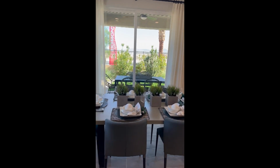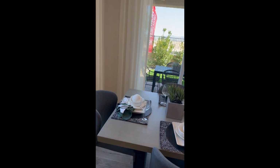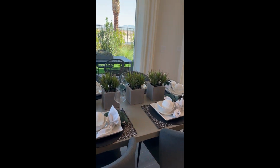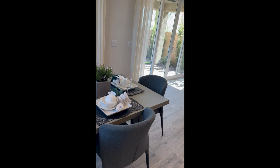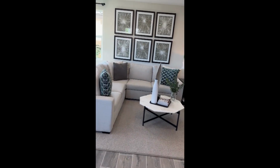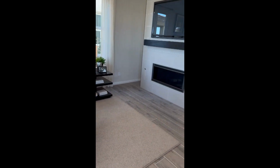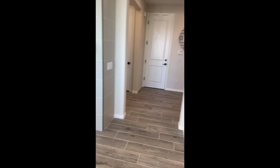Right here is your dining area next to your kitchen. It's very easy to serve meals. While you're cooking, you can see everybody here in your living room. I think this door is your pantry.